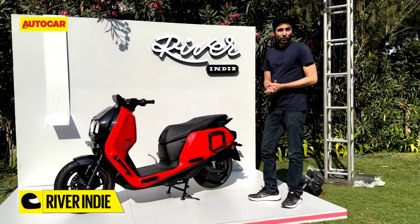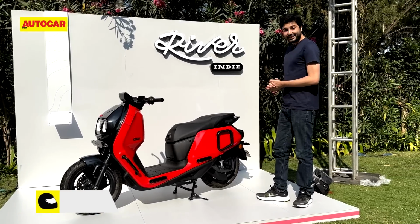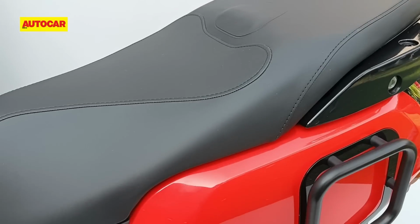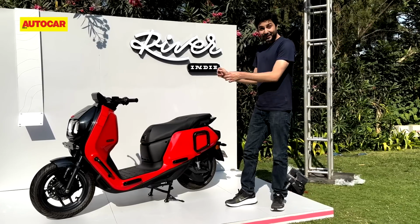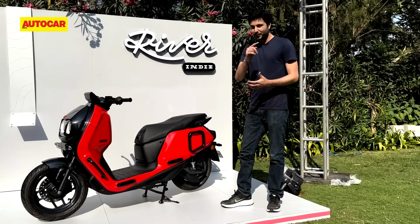The scooters will be sold by a traditional dealership model, and based on what I've seen right now, this is a really interesting looking product. It looks larger than most scooters out there. It seems to be very comfortable, it seems to be very practical, it has good range and the promise of good performance. There is a lot to look forward to here, and I think we'll be riding it in a couple of months' time, so look out for that review.